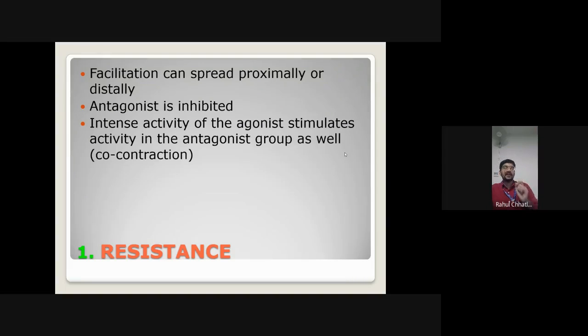એક કોઈ પણ contracted position of the joint maintain કરવું હોય, at that time co-contraction is needed, and through resistance you can provide it.